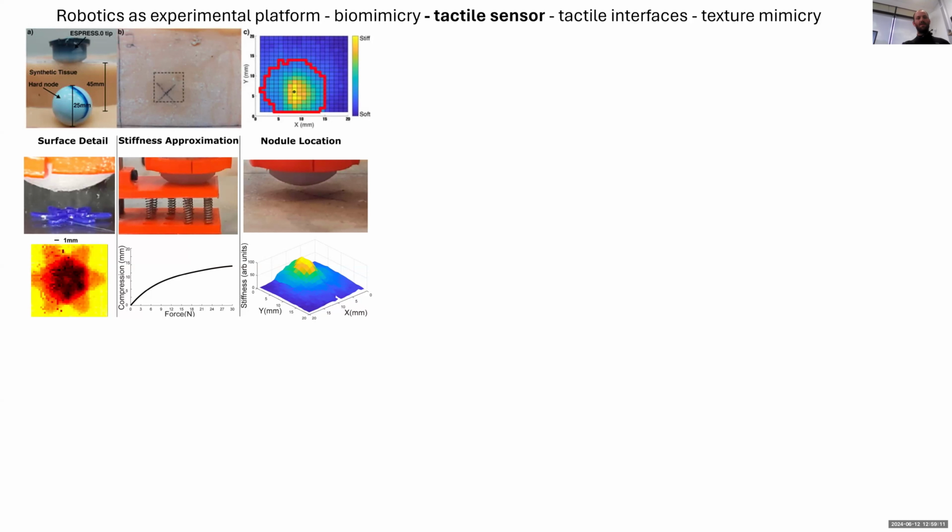And indeed, we demonstrated using a phantom piece of tissue that you can see in the top left, basically a marble embedded within silicone, that you can pass this sensor over the surface of, pressing in, and you can locate and characterize the shape and size of a nodule quite deeply. This was about 30 millimeters deep, which is deeper than elsewhere in the literature.